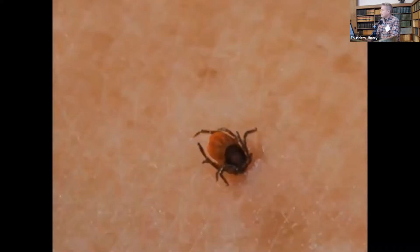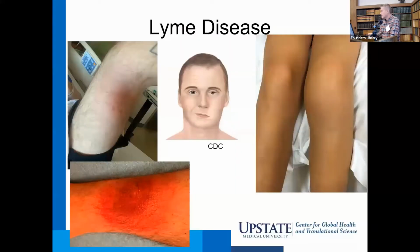So this is actually a picture I got from one of Kate's former residents, who got bit by a tick and asked, "Hey, do you want a picture of this?" I said, "Absolutely." This is an embedded adult deer tick. We see a lot of this at this time of year. As the prior presenters have pointed out, this is the time of year for the adults to start to become more active.